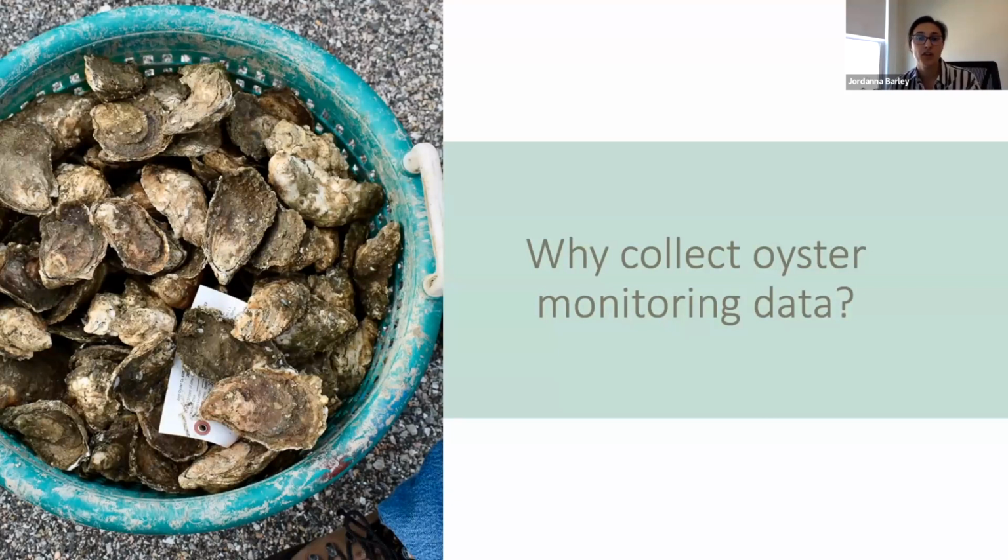Also, it's important to start collecting data at the beginning of a project like this to make sure that we have a time series as the project goes on, so that we can look at survival and recruitment from the onset of the project. And finally, it's important to assess what sites fared well and which did not with this approach to make sure that we can make decisions going forward as the project continues.